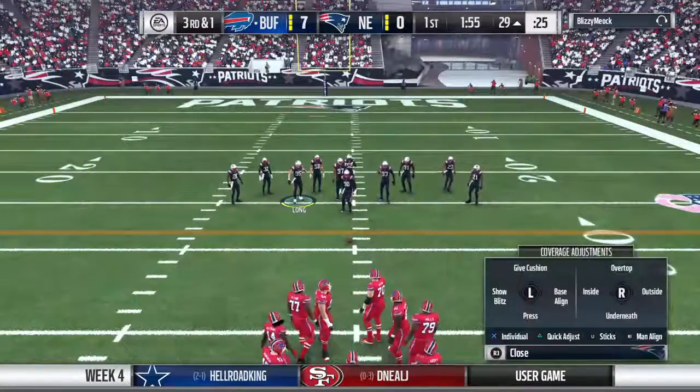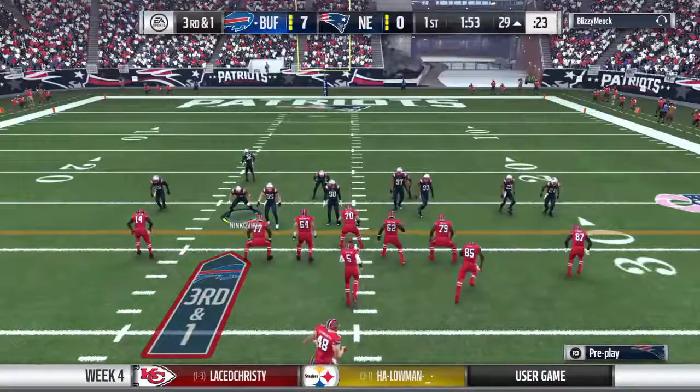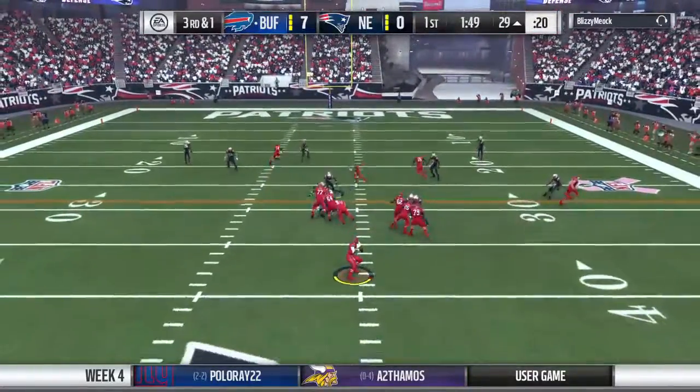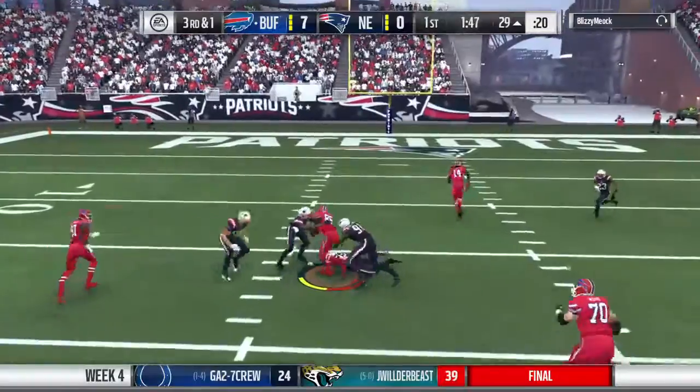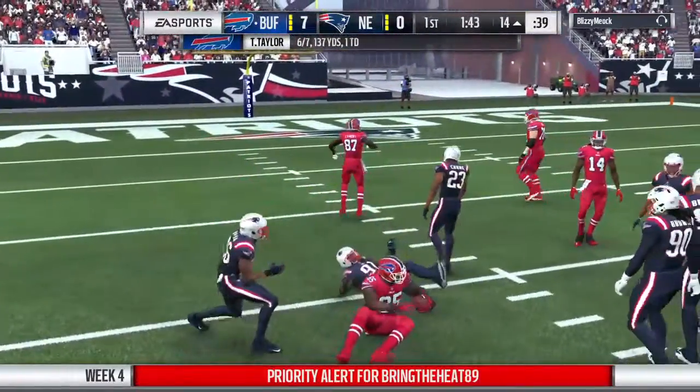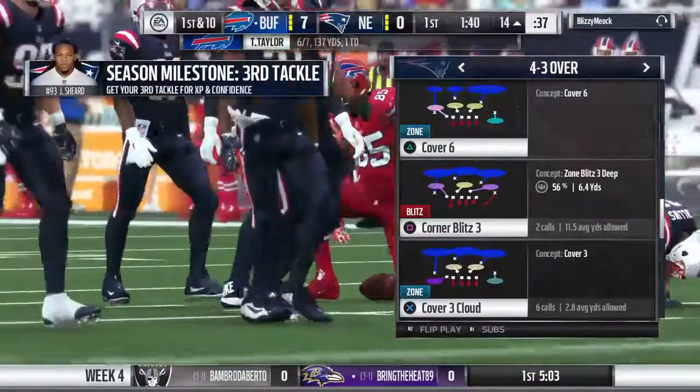So completion on 2nd down. That brings up 3rd. Taylor now to throw on 3rd down. And he's got his man. It's the tight end Clay. And he'll have the first down, getting this one to the 14-yard line.